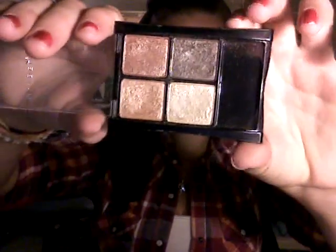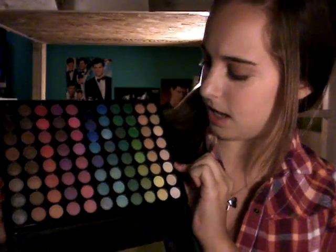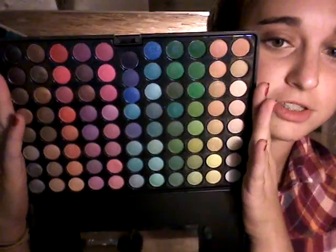But yeah, so neutrals. And if you want to experiment a little more, a really good thing to invest in, it's not even that much money, like $14-15, is the Coastal Scents 88 color eyeshadow palette. This has any color you could ever dream of, and there's plenty of neutral colors on either side, and also a lot of fun colors you could play around with. I wish I had that in 8th grade, when I actually started matching my makeup right. Everybody likes to play around a little bit, and that would have helped me a lot, but I didn't have that, so I looked like a lunatic all through 6th grade.